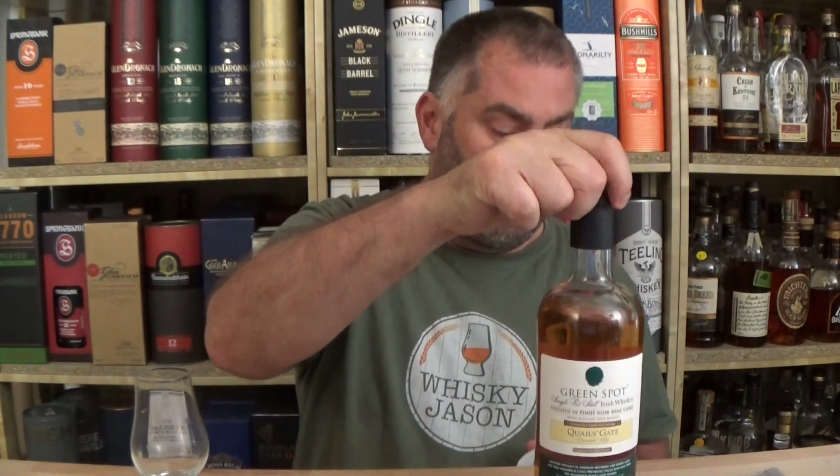Let's see how rare and exotic the Green Spot is. Single pot still Irish whiskey, finished in Pinot Noir wine casks. Quails Gate. Ooh, celebrating a shared Irish heritage. Limited edition, 46%. So, Whiskybase number 227529. This was bottled on the 1st of December.